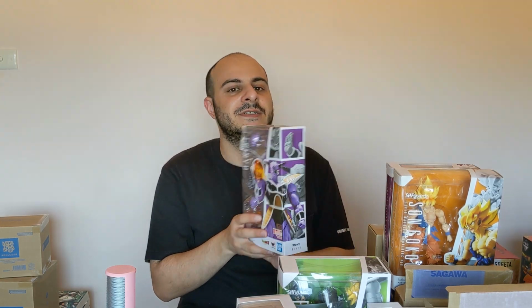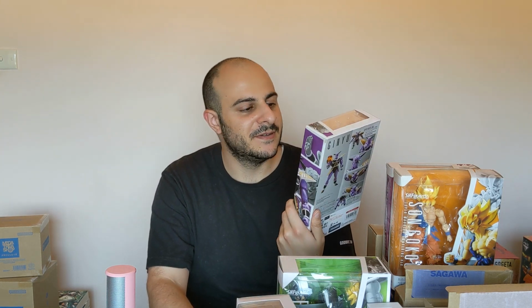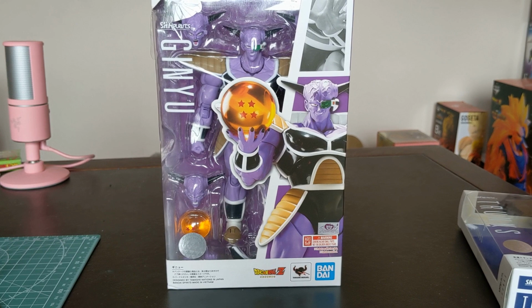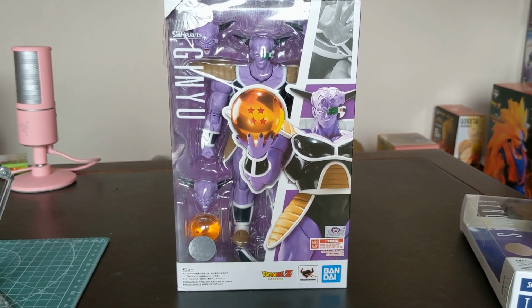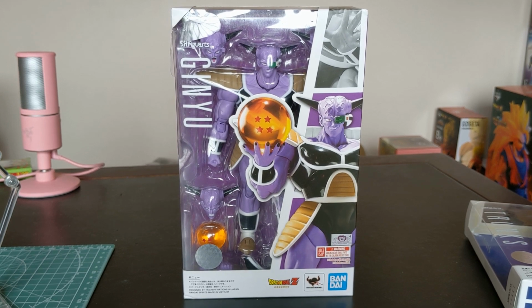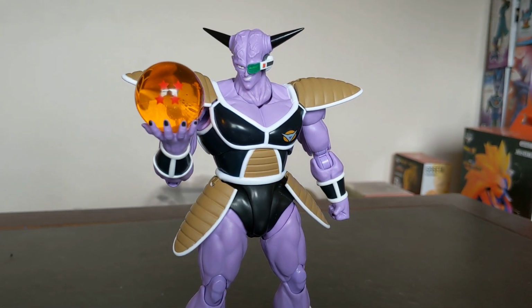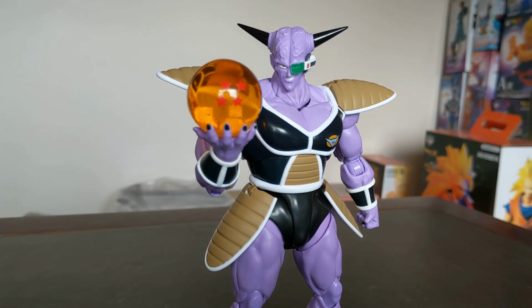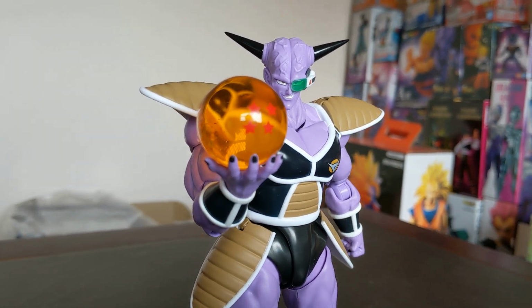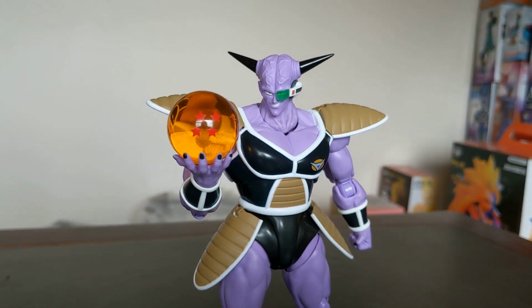Next up, we've got Captain Ginyu. Now, I didn't get all of the Ginyu Force because they're super expensive, but I thought at least get Captain Ginyu. He seems really posable, and he's got basically any accessory that you really need for him, because the posability really speaks for itself. He comes with a Namekian Dragon Ball, and the sculpt looks really good, and I think you can also do where he's battle damaged for the body swap, which is great.